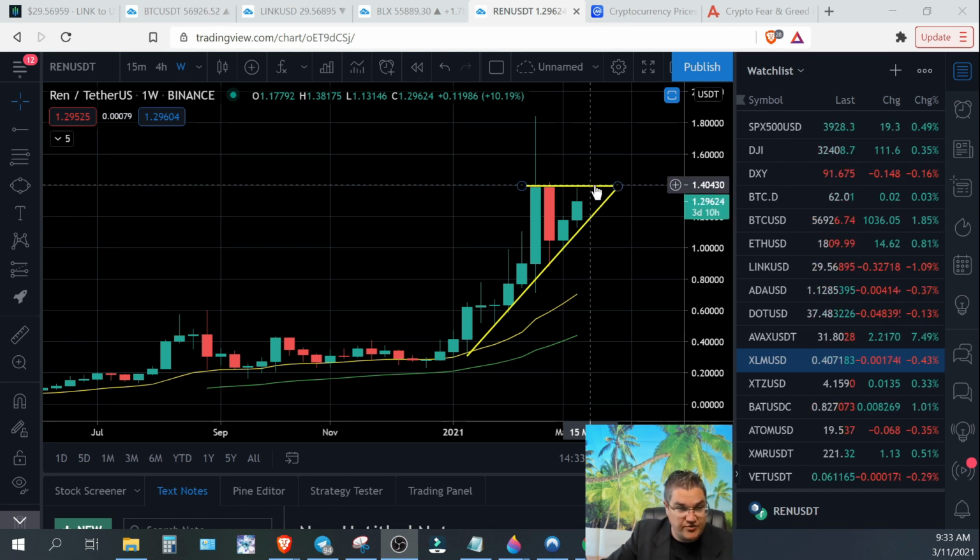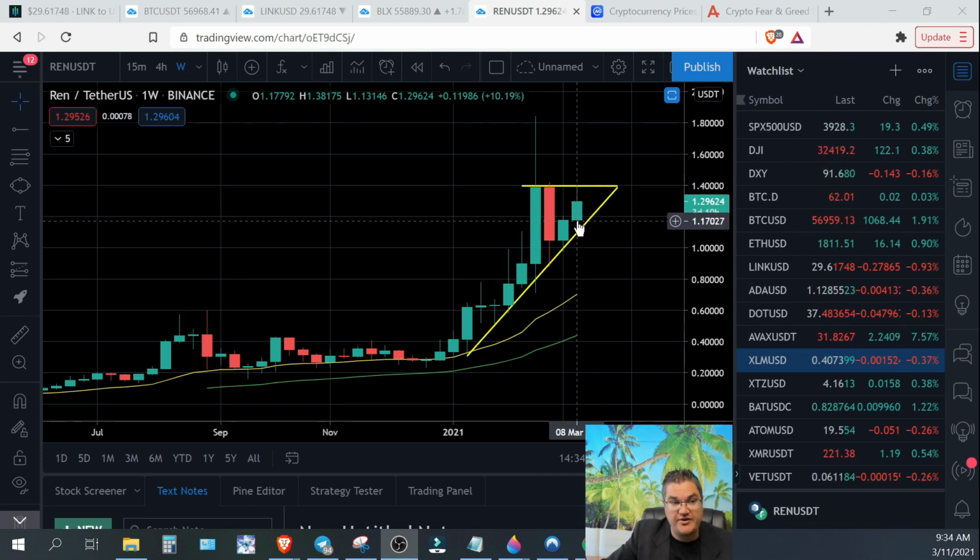What we would want to look for is a weekly close above $1.40. You can see this level here on the right. $1.40 is what you want to look for a weekly close. So far on this week's candle, we've wicked right up to it. So far, we've gotten rejected.